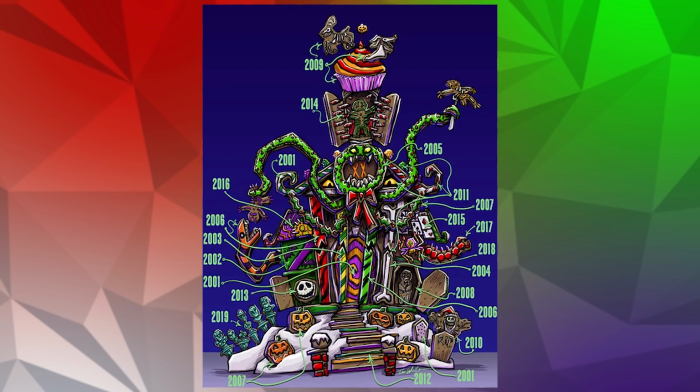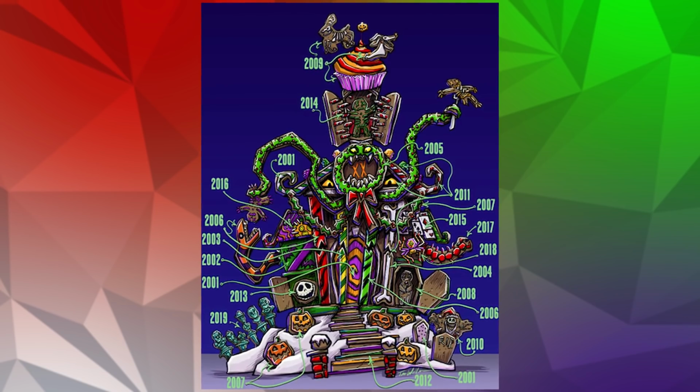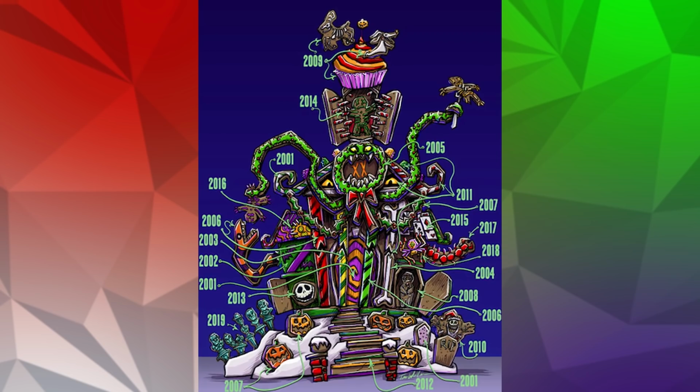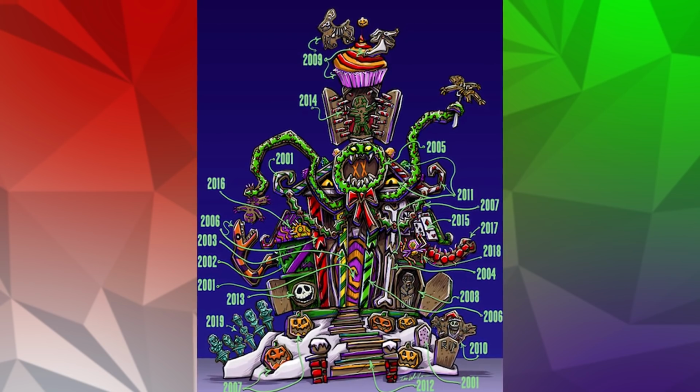Now let's take a look back at that map. Let's look closely at it, and you can see every single portion of the gingerbread house individually labeled. And if you look at it, we saw that piece and that piece and that piece.